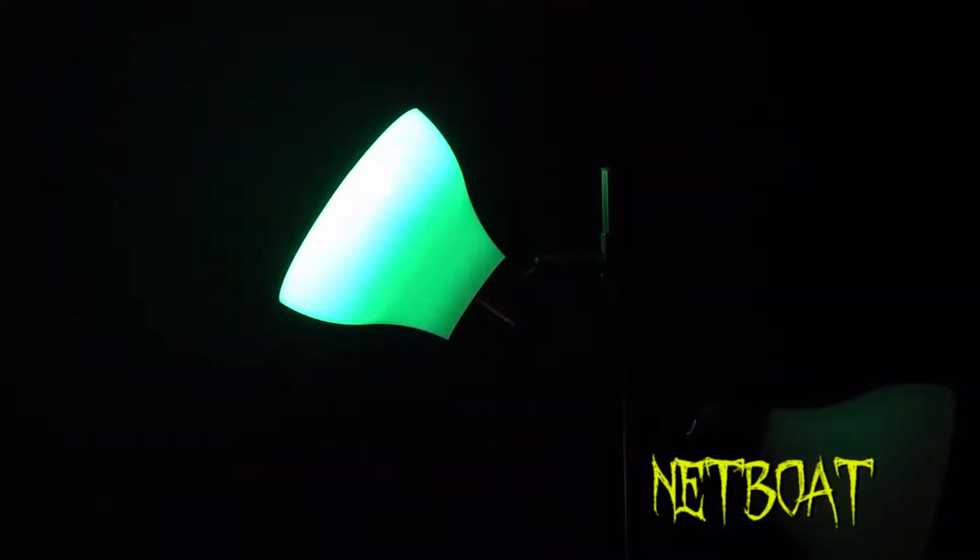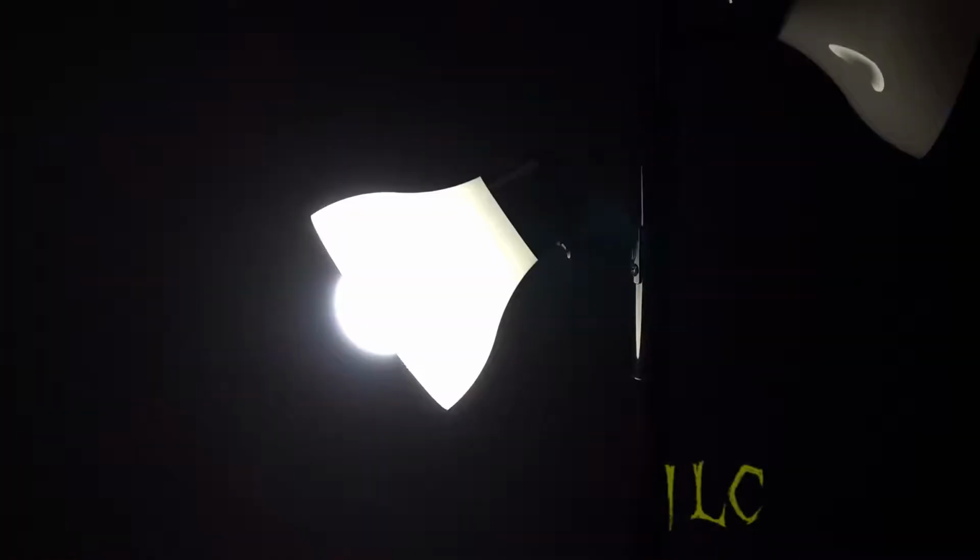Moving on to the Netboat, notice that bright cool white at the start, and then I'm going to cycle through some of its colors. Again, keep in mind, in person, these are a lot more bright and vivid than on this video recording. I don't have the greatest camera, so. Alright, and the Netboat dims down about the same way as the other one, the LE.